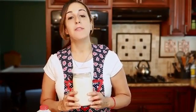And you're going to put the jar in a warm cupboard or cabinet, and you want it to be somewhere between 72 and 86 degrees. If it's a little cooler than that, it's going to take longer, and if it's hotter than that, the process is going to go a bit faster.